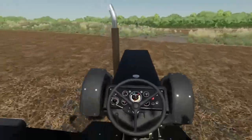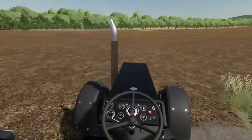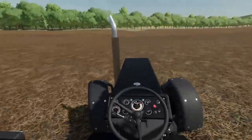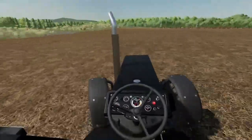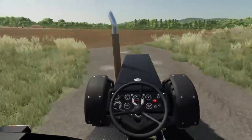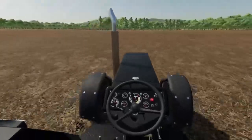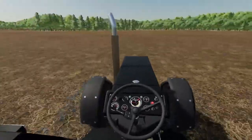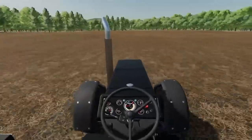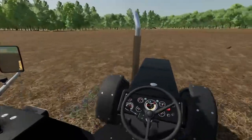Lot of divots in the ground here. We're going to have to think about maybe getting some of those filled in. And then we have the big field here. So we've got quite a farming operation to get going here. This is quite massive. This is quite a massive field.